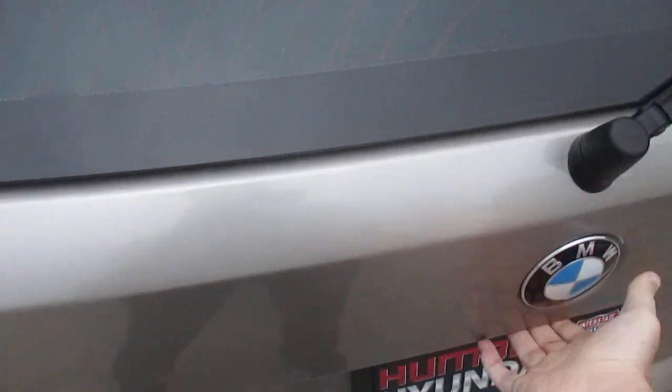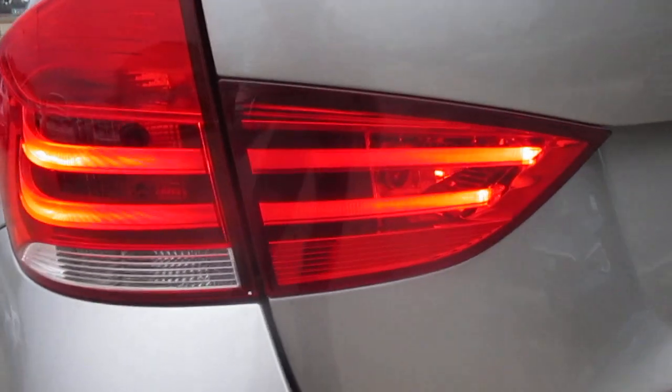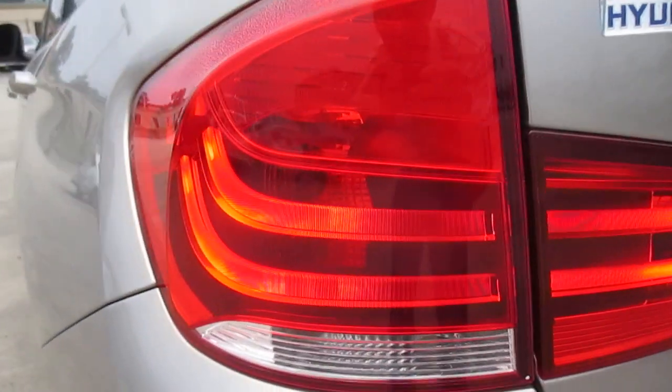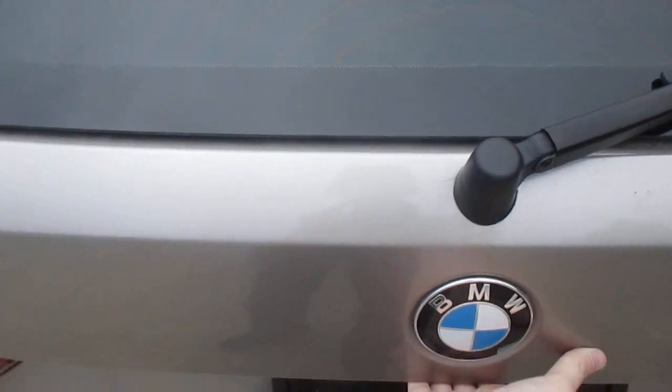Then we'll go ahead and look in the trunk, and I was correct. Those are LED light bars. Very, very snazzy. Very pretty. Good job, BMW. I like the way you think.